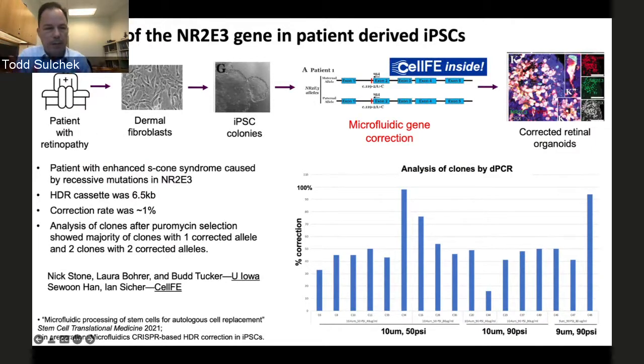So Bud's lab collects these patient skin cells. From that, they make these dermal fibroblasts that then get transformed into induced pluripotent stem cells. Now, these stem cells will have the genetic mutation that causes some syndrome or some inheritable blindness disease. So in the case that was studied here, these are patients with what's called enhanced S-cone syndrome, which stops producing rod cells in the photoreceptor. So it's a recessive mutation in what's called the NR2E3 gene.